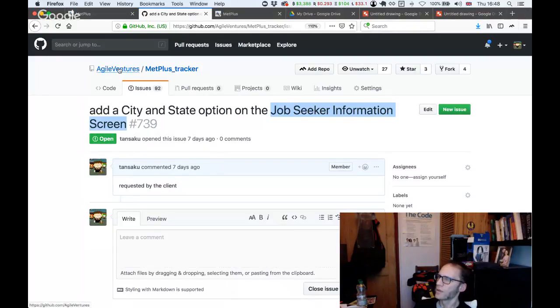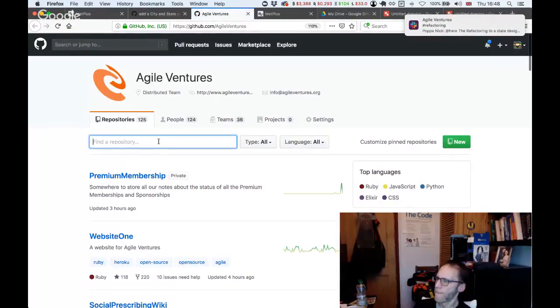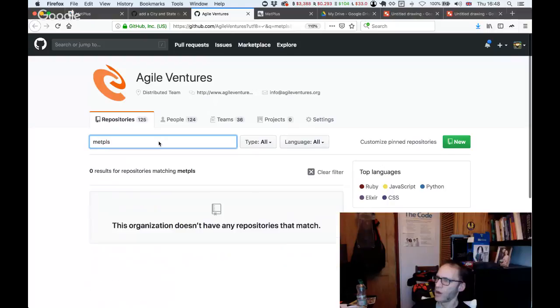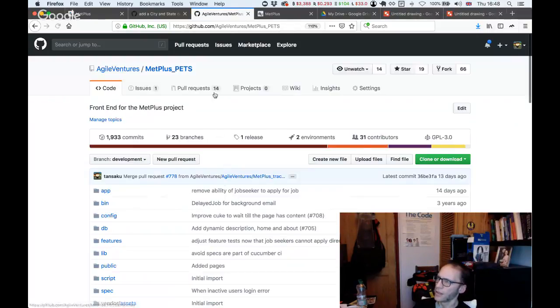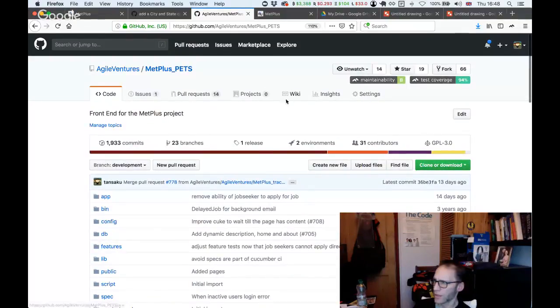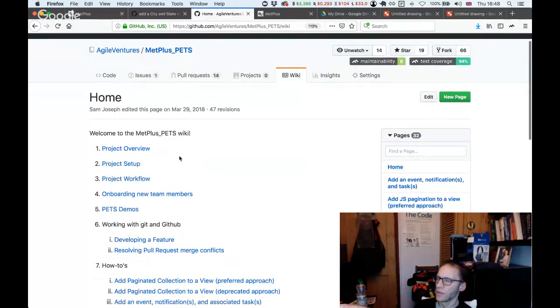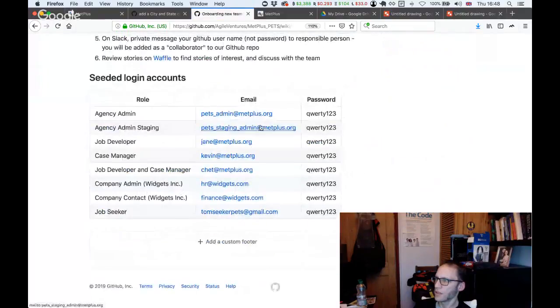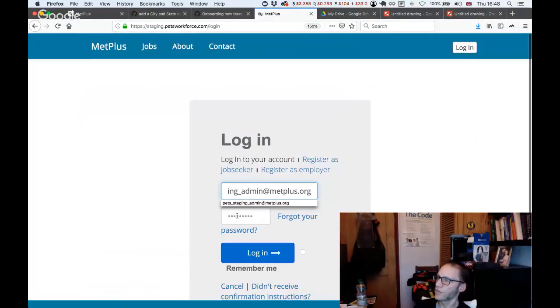I guess you can go to admin or a job developer. Okay, so I'll log in as the admin. Yeah, the admin. Let me get back into the wiki and the list of logins. Let's see, it's in here, and the admin address. This is staging. Log in as.